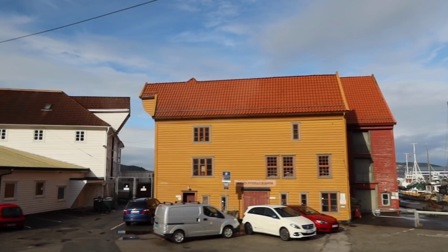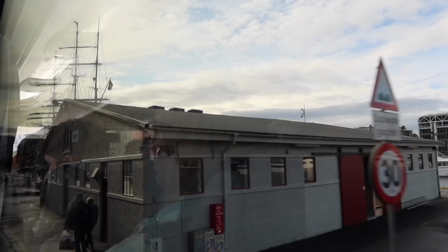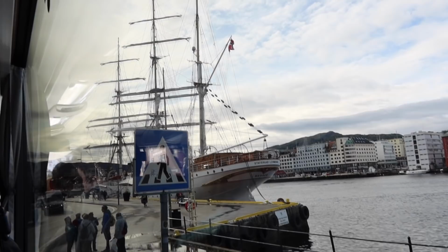To the right, built during the First World War in Germany, taken over by British and sold to Norwegians. So now it's a training school. It's a rare occasion to see this ship in Bergen, because it's very often in the United Kingdom, in France, during the tall ships. So now you can see to the right from Bergen, historic ship.